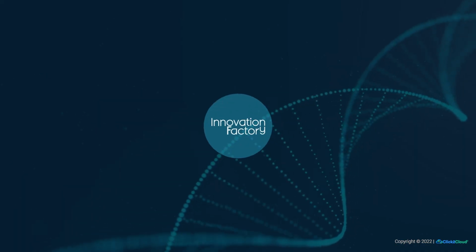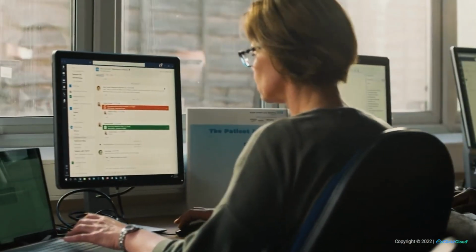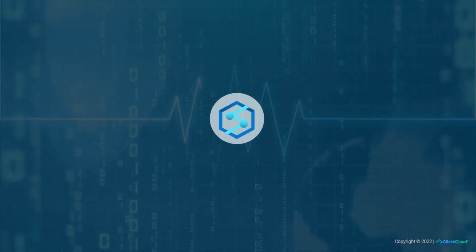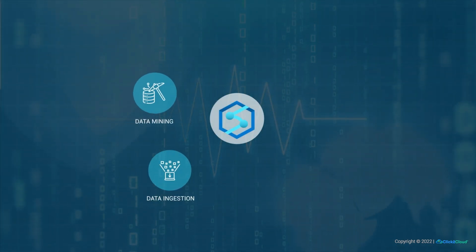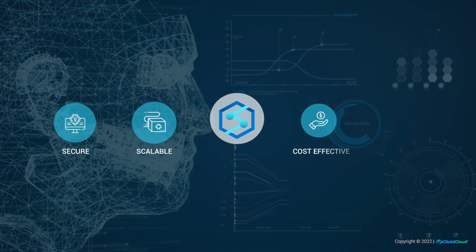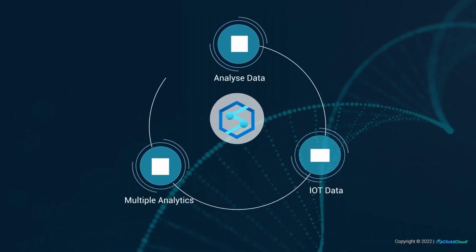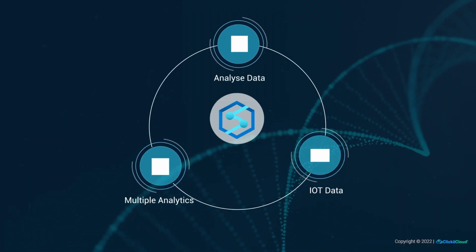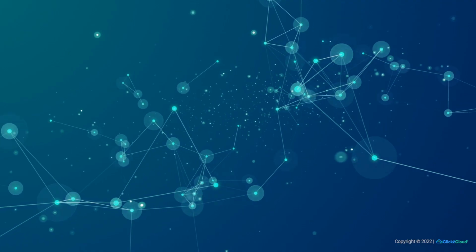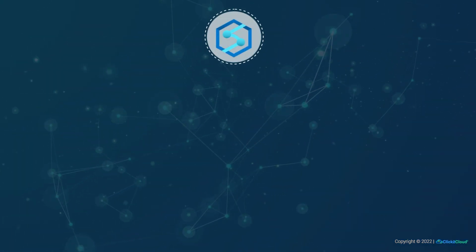Powered by Click2 Cloud, Innovation Factory helps healthcare organizations to build their data lake on Azure, by providing a comprehensive, end-to-end holistic approach that facilitates data ingestion, data mining, data exploration, processing, and deployment of data in a secure, scalable, and cost-effective manner. In addition, it supports multiple analytical approaches, such as machine learning, and Azure Synapse, for analyzing all data, including IoT data.